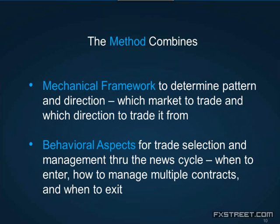When you manage something on momentum, that's a behavioral aspect. It's not mechanical because it's up to the market itself. The momentum of the market will determine where I exit my second contract. That's behavioral. My first exit may be mechanical. My second one is generally going to be behavioral. So to me, and I've been doing this a long, long time, the best way to go about this is you combine the mechanical, which is always the same, 2 plus 2 equals 4, and then the behavioral, where you rely on momentum.